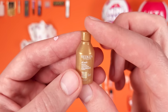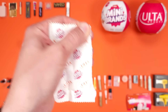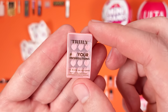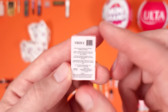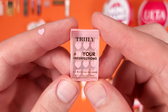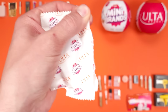So we got another duplicate. This is the Redken All Soft Shampoo. We're gonna put it right here next to the other one. Oh, that's nice. I'm glad to see this one because I'm thinking about making a short. Shorts get a little bit more exposure, so then I want a lot more people to know than the ones watching this video about the fact that they can actually be removed. Look at that. Still there. So yeah, I think this is a very good duplicate to have. The Truly Blemish Patches. I really like how they say over here, hashtag love your imperfections.